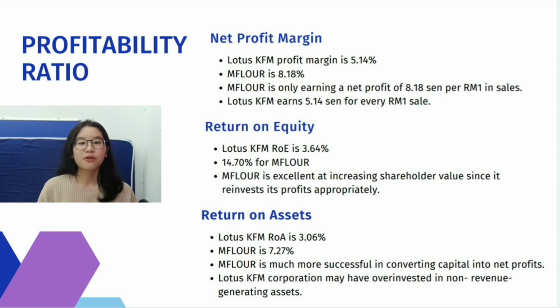So Lotus KFM profit margin is 5.14%, while the MFLOUR is 8.18%. So MFLOUR only earns net profits of 8.18 cents per 1 ringgit sales. Lotus KFM earns 5.14 cents for every 1 ringgit of sales. It showed that the Lotus will implement a new financial plan and lower down the expense in order to grow the sales. Next, return on equity.